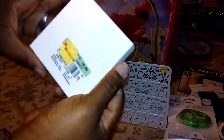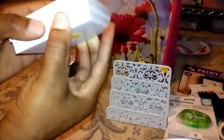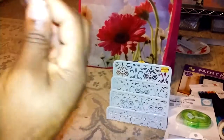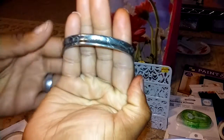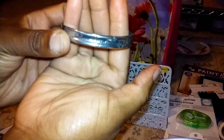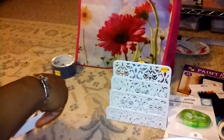And then I got this bracelet for $3.50. And how cute is this? Can you see it? I don't know if it's going to focus for you. It says faith, love, then it says hope. So faith, hope, and love. And then it has 1 Corinthians 13:13 engraved in there. I'm sorry if you couldn't see it.